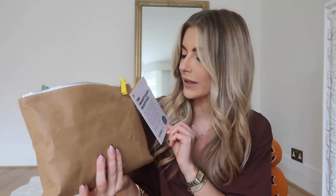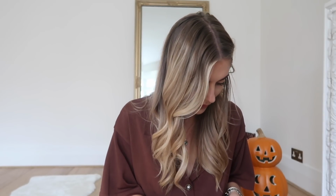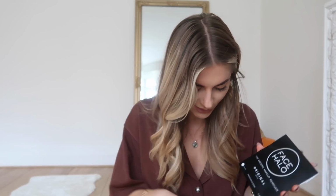First thing that Dan got me was this little bag of goodies from Selfridges. It's their Project Earth beauty bag. It says make your bathroom an earth-friendlier place with our selection of sustainable beauty picks. I think if you've got someone you're buying for this year who's a bit more conscious about the world or wants to look into that sort of thing, then I think this is a great gift.